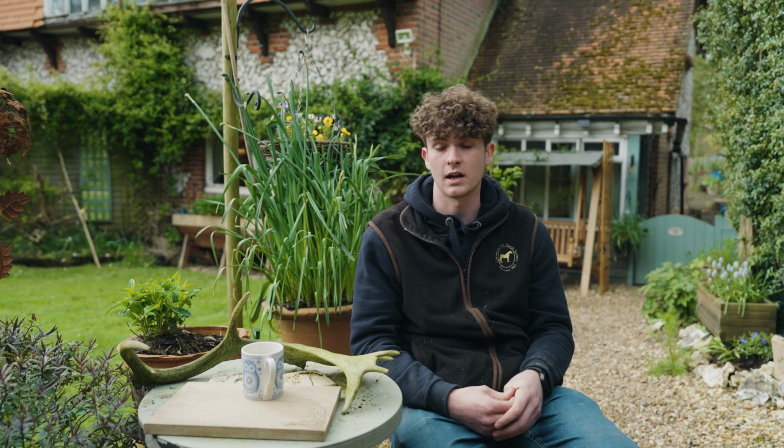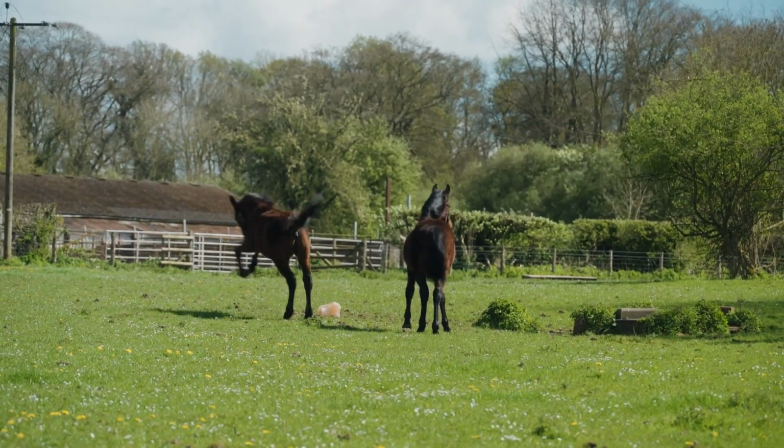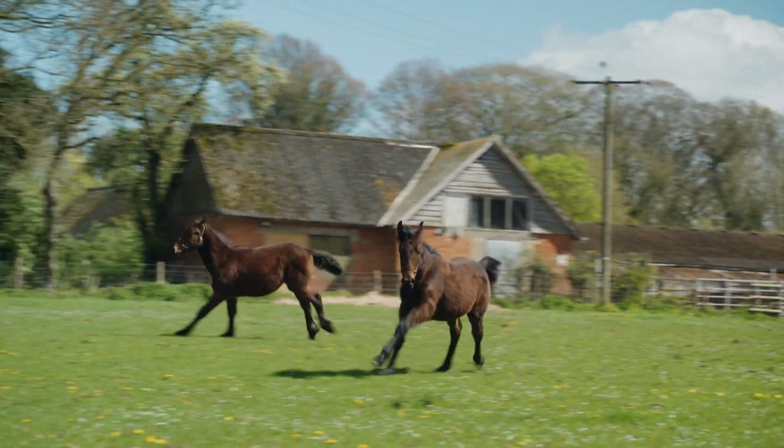They are lovely, clean slate to work with, and they are just great horses. They enjoy the affection. It's lovely to see them in the mornings. I think I do have quite a close relationship with them, and that does help when working with them.